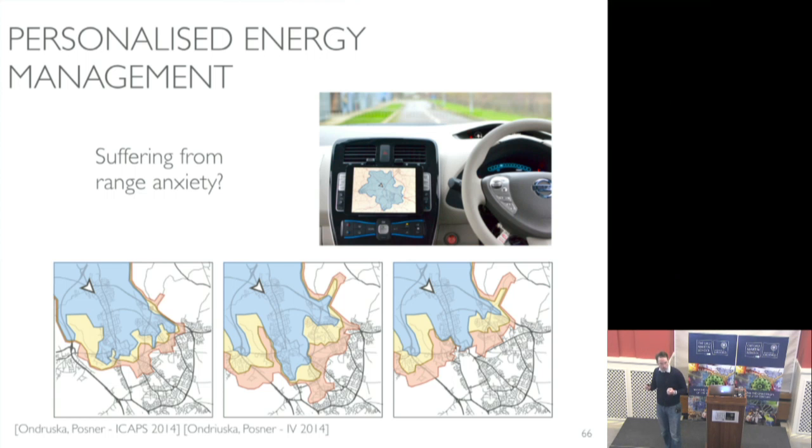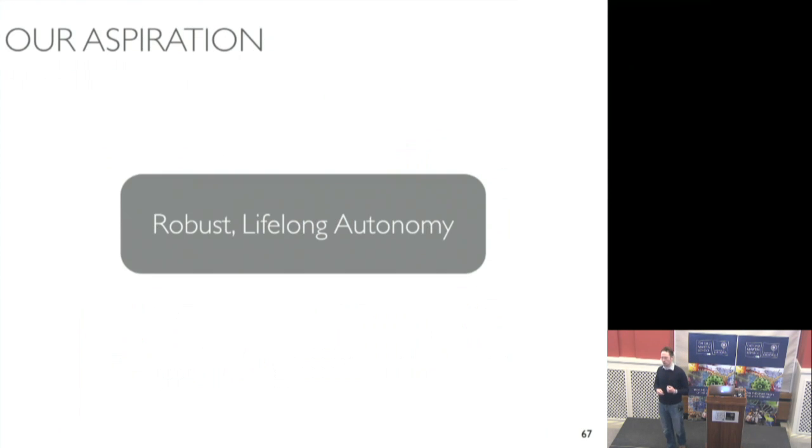What that means, though, is that when you drive off the forecourt with this system, the map for all of us will look exactly the same. But as we drive, it will start to adjust to how I drive. So I'll see my map, my wife sees her map, I would say my kids see their maps, but that's a bit young for that. But you get the sense, right? It's exactly the same sort of idea. It's technology that wraps itself around the user. And that really lies at the heart of what excites me in some of the technology that we develop in the group. So our aspiration is robust lifelong autonomy.